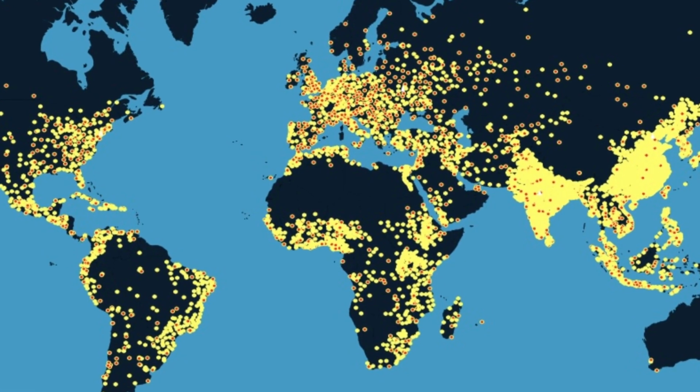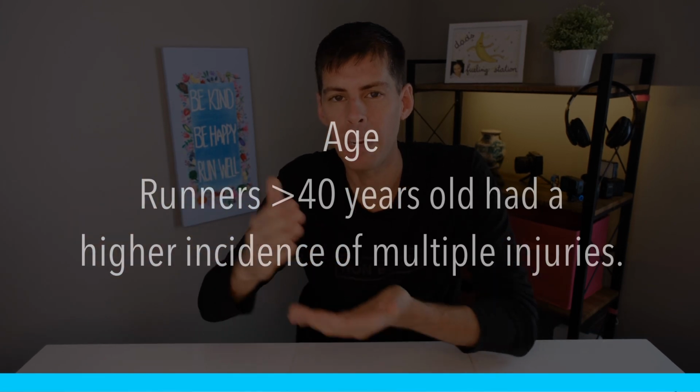So here we go. I've already said one of them, and that was the 0.04% of athletes had multiple injuries. So if we look at it from a population standpoint, 0.04, pretty good odds. However, the study did find some predictive risk factors which make a runner more likely to get multiple injuries, which, as I've already said, is more than one injury a year. The first one is age. The study found that runners over 40 are more likely to have multiple injuries than younger runners.